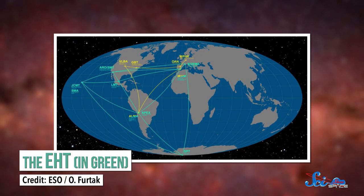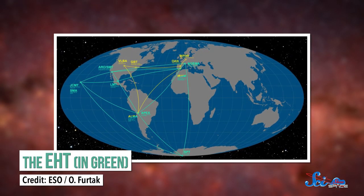But soon we might have the first ever direct image of one, thanks to some astronomers with an Earth-sized telescope. It's a project called the Event Horizon Telescope, or the EHT, but it's not like there's a huge mechanical second Earth floating around in space somewhere. Instead, it's a network of radio telescopes around the world that act like one virtual telescope.